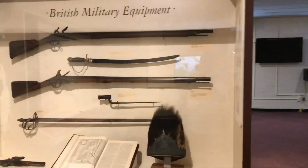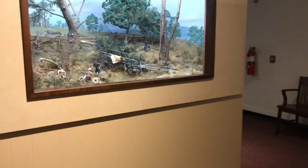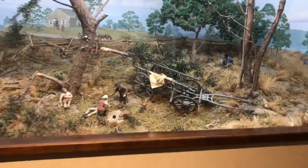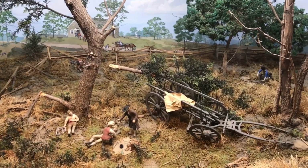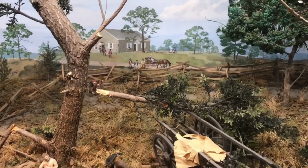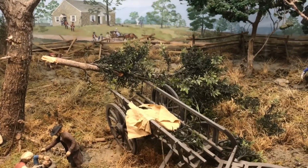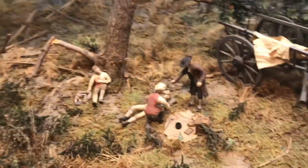Our muskets. Hey, we have another diorama. So if you're in the Philly region, this is right off Route 1. It's 57 miles from my house, actually. I live off of Route 1. There's the meeting house. This little diorama is really cool.